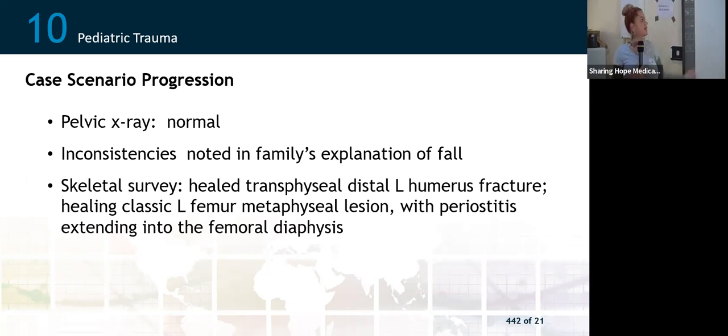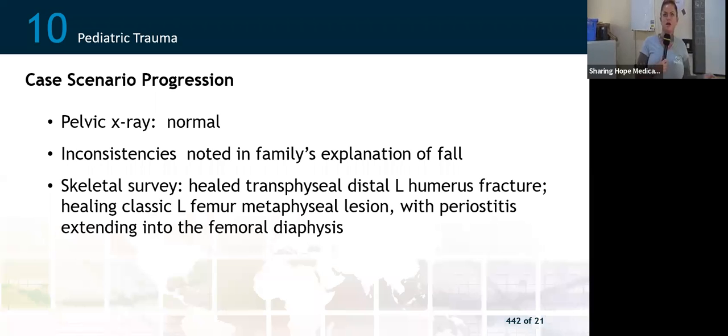Another thing to consider is the inconsistencies with the story that parents are telling you. They said he fell, but you're seeing he has a healed fracture, left arm, and then a CML lesion. And you know, CML lesions are usually from abuse. It's the tearing and impact on the growth plate that is a constant thing. So twisting, pulling, things like that, we're going to think abuse. And so did this kid fall, or was he pushed? Was he just beaten?